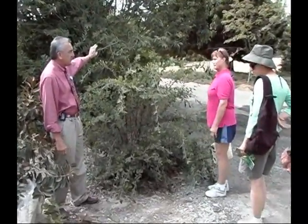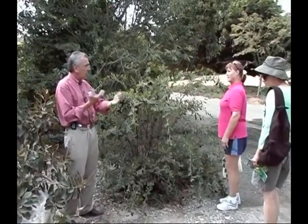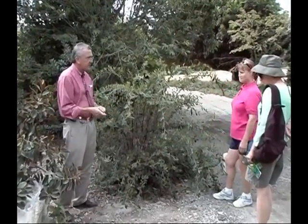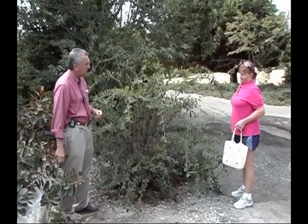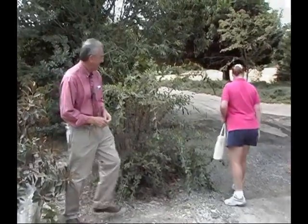So the southern exposure probably gets more heat and then cold, heat and cold, and that facilitates expansion and contraction. It facilitates the weathering of the rock. Okay, basic soil science. Okay, let's move on here.